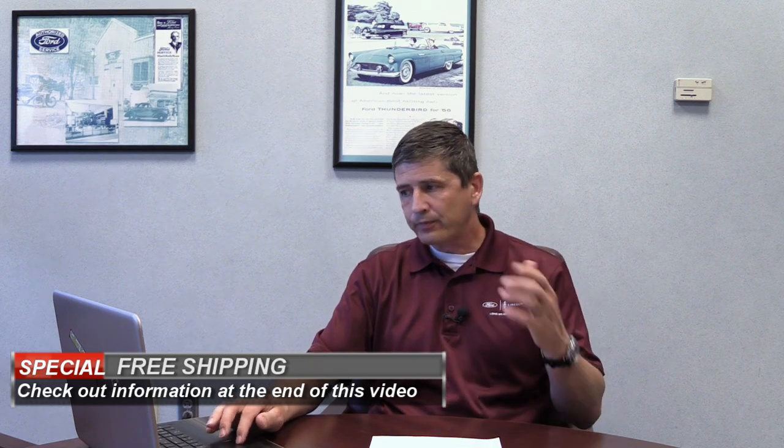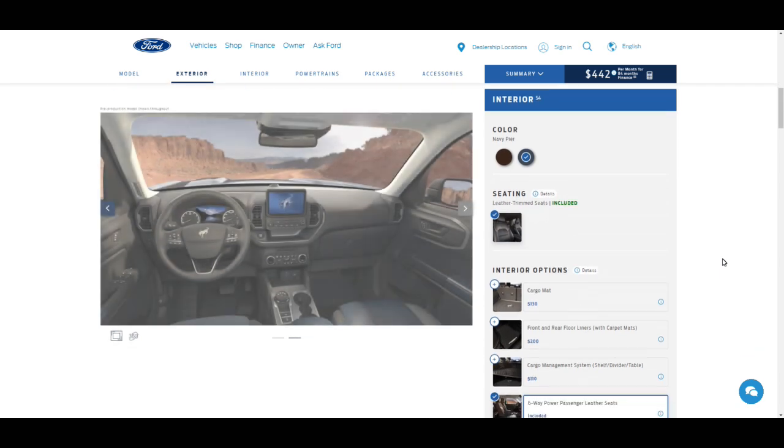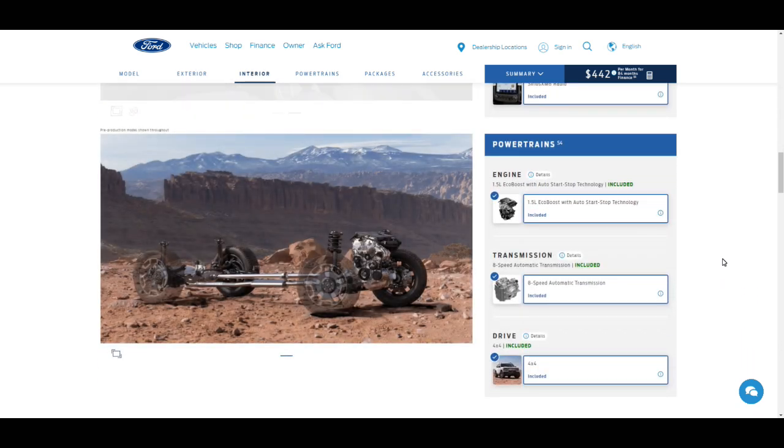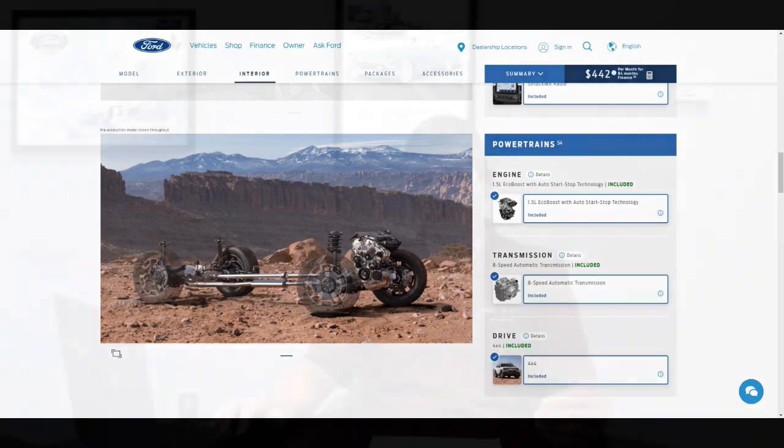We can see that here when we go on to the website. On Ford's website, if you scroll down a little bit, you have exterior, interior, and then what they have in here as powertrain. So when you scroll on down, you can see the engine that's available here. You do have the 1.5 liter EcoBoost engine with the auto start-stop. As you notice, it is the only engine available on the Outer Banks.